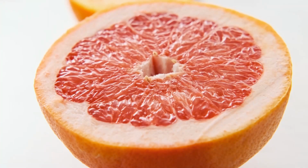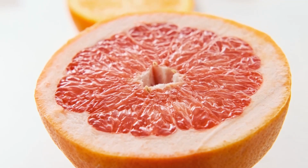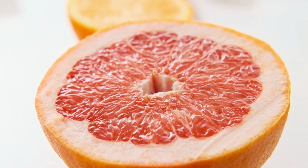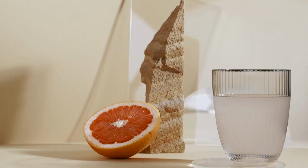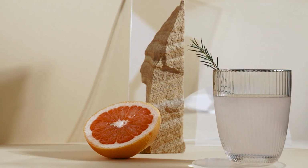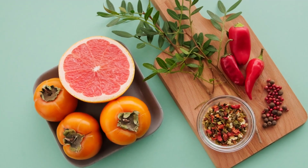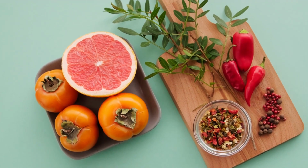The next item is grapefruit. And it is very useful for our liver, as it contains a whole cocktail of antioxidants, as well as vitamin C and pectin. Moreover, grapefruit contains carotenoids. They are very good elements for the restoration of our liver cells. Grapefruit will also contribute to the prevention of liver cancer and help detoxification processes.